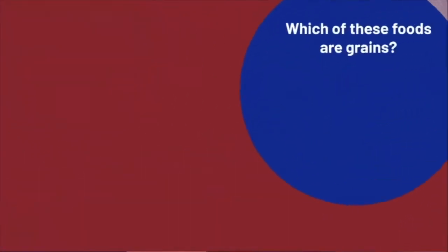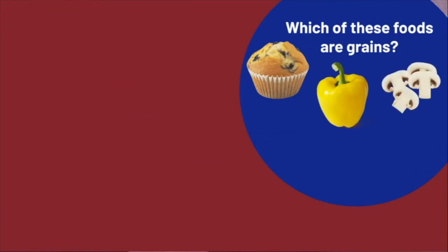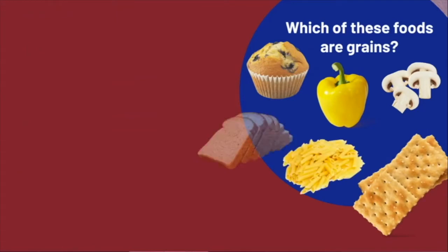All right, next up we've got grains. Which of these do not belong in the grain group? We have a muffin, a yellow bell pepper, mushrooms, crackers, pasta, bread. So which two do you think don't belong? Grains are a little bit tricky, so make sure you've got your thinking cap on.